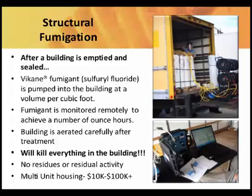Then that fumigant is monitored remotely on a laptop like you see down here to achieve a certain number of ounce hours to make sure that everything is penetrated. These fumigant particles are like a volatile gas, and each molecule is so small it can actually penetrate into wood and kill dry wood termites. So this is something that's going to be very successful. It will kill everything in the building.